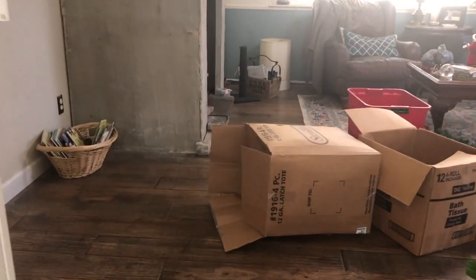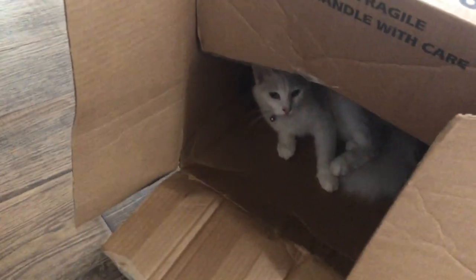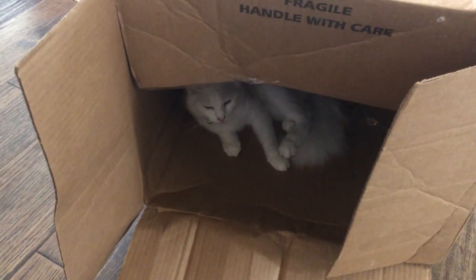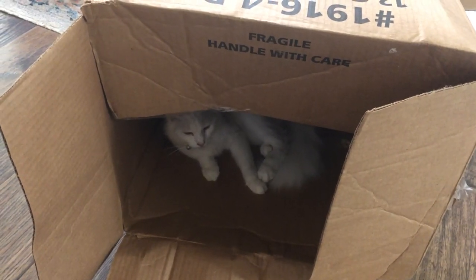And here's something. I got you, little girl. She's found a new bed. Cats must be like kids, they like boxes.